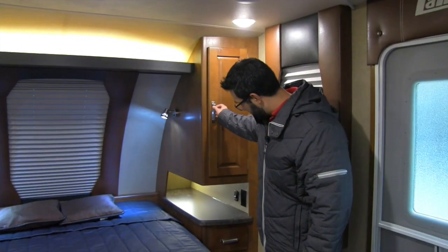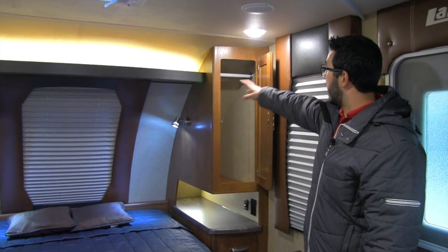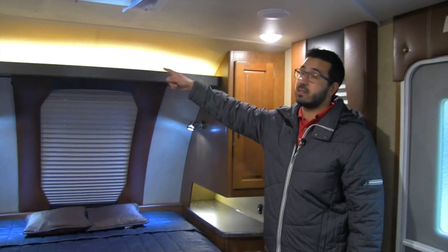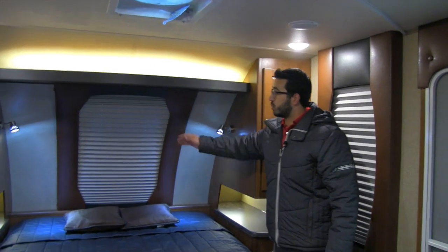Of course, I mentioned the electrical outlets there. Right up top here, you see good extra storage, hanging rod for all of your wardrobe space. Backlighting, you have the lighting down below as well as up top, so good auxiliary lighting there. Reading lights here on both sides.